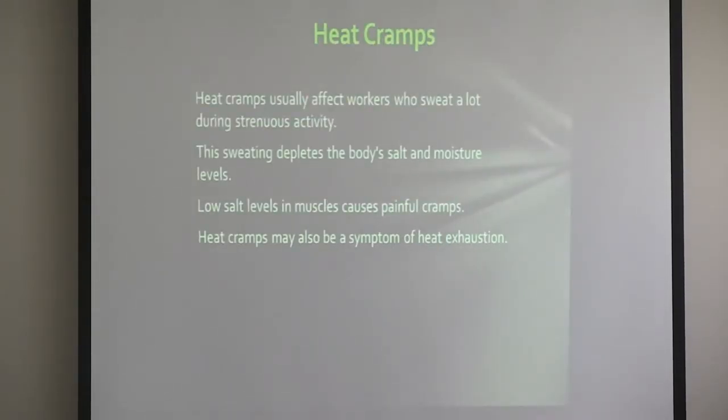Heat cramps is something y'all may have experienced before. One of the things you want to keep in mind, heat cramps, it's a loss of fluid out of your large muscles. Your abdomen, your thighs, your calf muscles. In the thigh region, a lot of times you may experience cramps in those particular locations.